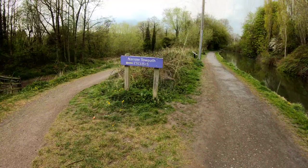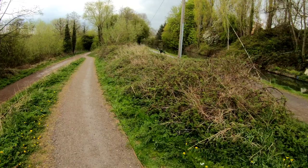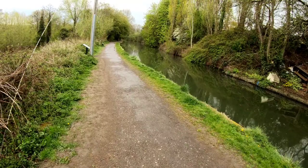We've got a bit of a split here, so it invites cyclists to take the path on the left, which is actually the old disused Great Central Railway. But we're going to stick up on the canal towpath. It's a little bit prettier.